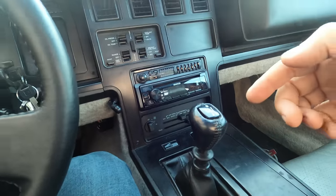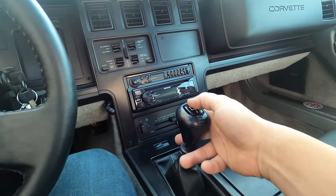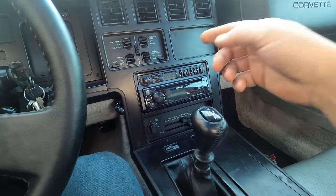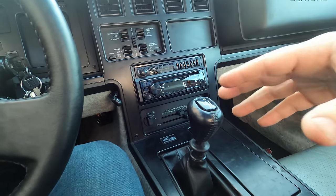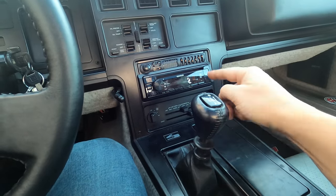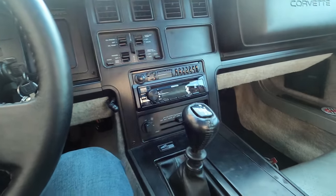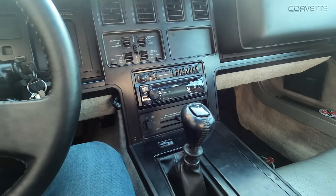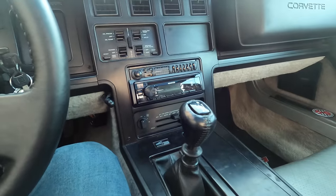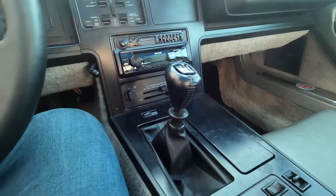So basically, only late '85s have the push button on top and the overdrive engaged button. And again, because this car was a four, this was probably one of the first cars to be set up that way, with the button on top and the overdrive engaged right here. Just kind of neat information about these cars, and a little bit of a reflection of how fast they were evolving, and the government regulation was influencing the cars.